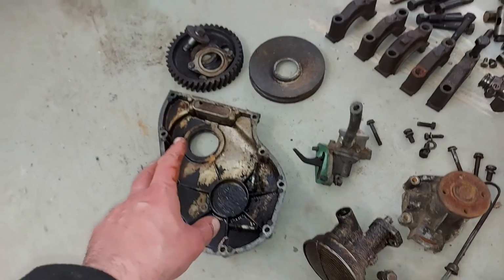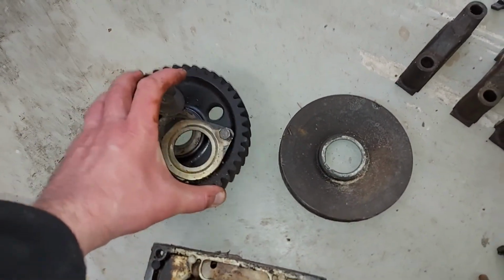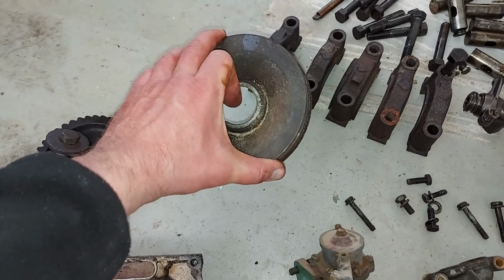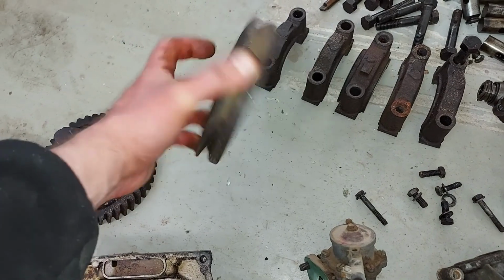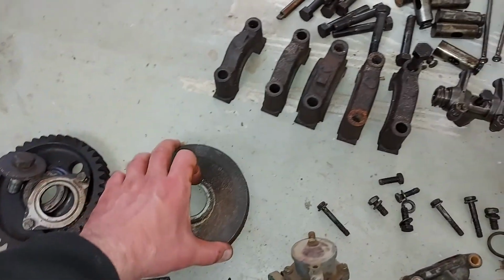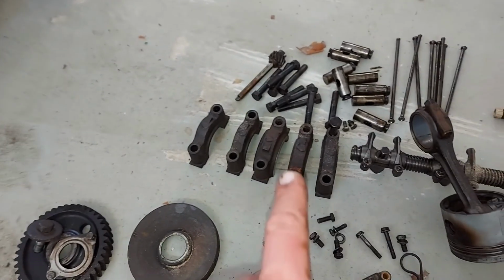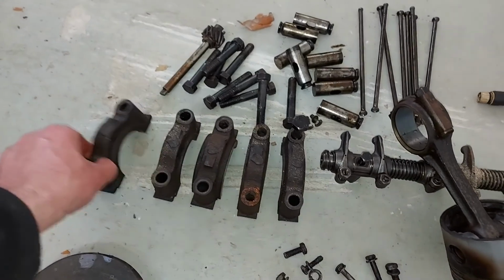And the cover, and there's the gear. This is also the light one, not the steel one. And I think this is coming to the king bolt is coming through that, and this is coming to the crankshaft. And the crankshaft, I don't actually know what those are called in English, but these are holding the crankshaft.